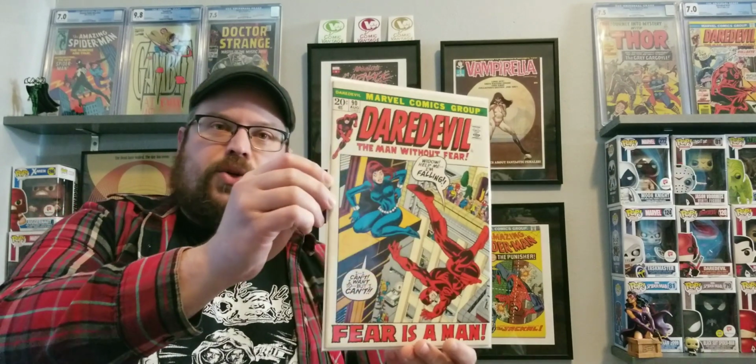And one of the reasons I think the condition was so good on this, I've rebagged and boarded it, but it actually had a brown backer board. So some of you out there, longer time collectors, will remember brown backer boards. And so that means that book has not been open for years. And I think that's what kept it in really good condition. So yeah, there's nothing on that spine. So super stoked to find that.